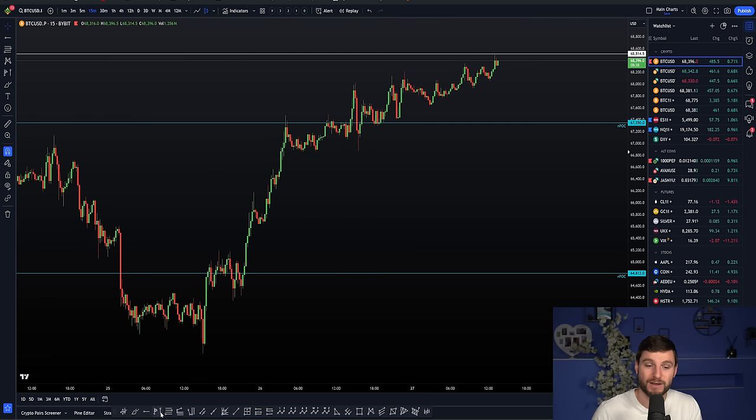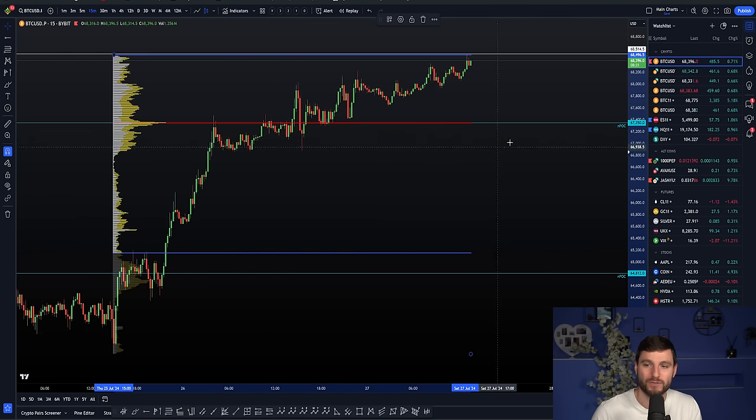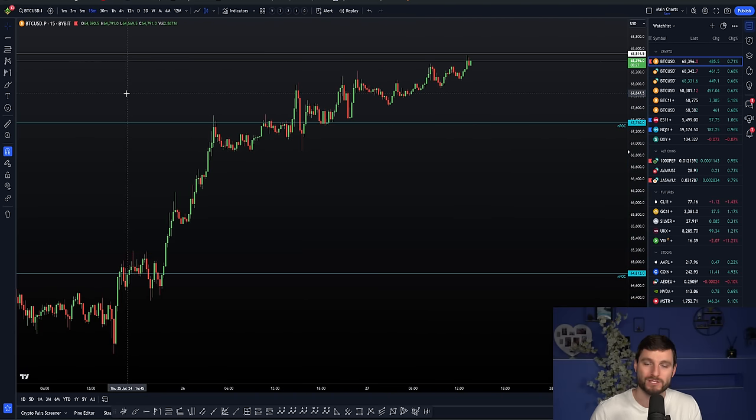But what I want to show you is if we now pull a fixed range from the low of that fake out to the current high, lovely confluence with the point of control of the uptrend right on that daily naked point of control. You couldn't ask for more. So, of course, that's a wonderful support now.